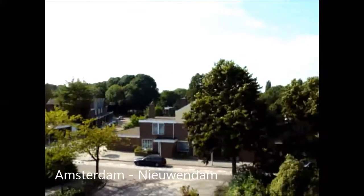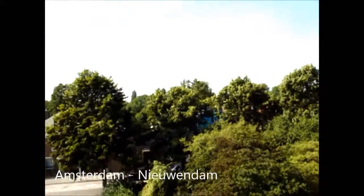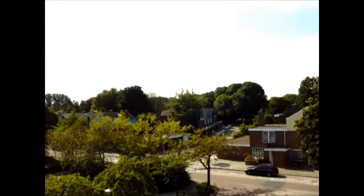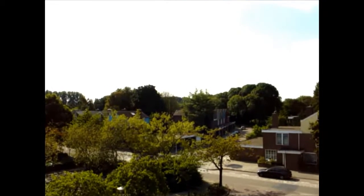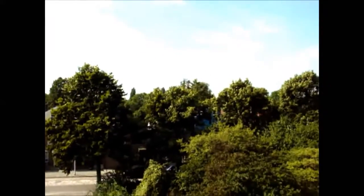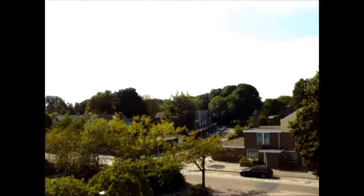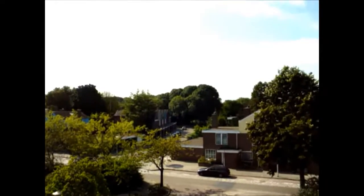Here we are at home on the balcony, and this is also Amsterdam. There's more than only downtown. Many trees, more trees than people here. So I think it's a good idea to show more of the surroundings.